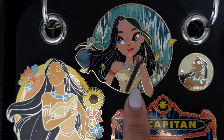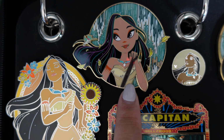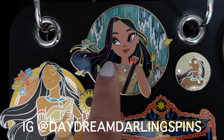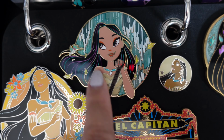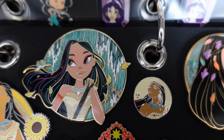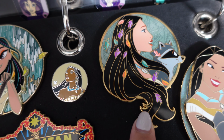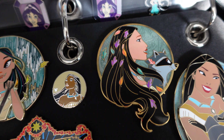This one here is, oh my gosh, I forgot the name of the maker. I'm gonna put it on the screen because my pregnancy brain is working against me right now. I love the purple and blue streaks in her hair and the waterfall details in the back. It's pin on pin. I got it A grade, no regrets. Another fantasy profile by Disney Pins and Things. I love the leaves along her hair, and I love that Meeko's on the pin with her.